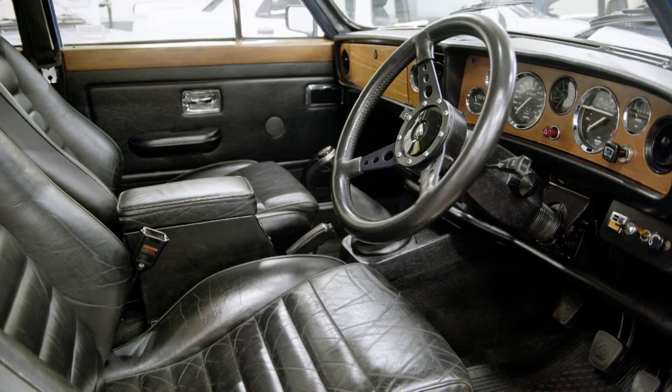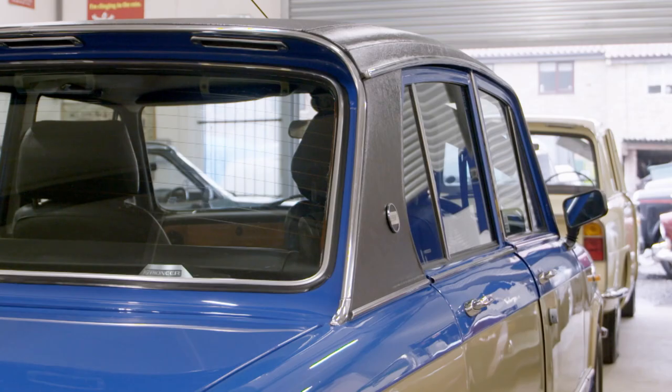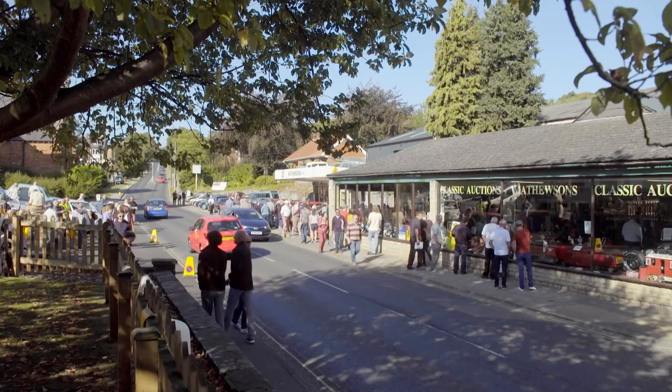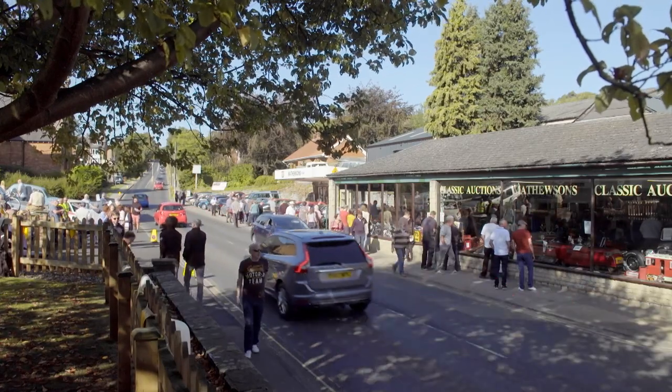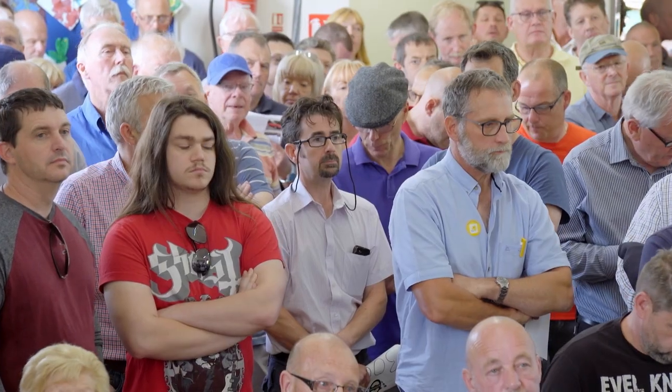I have three Sprints of differing conditions, from terrible to pretty good, but this will be the top one in the collection, and probably the last, I would imagine, if anybody at home has anything to do with it. With the Dolomite sold, a second bite at the cherry for a man who knows a good car.